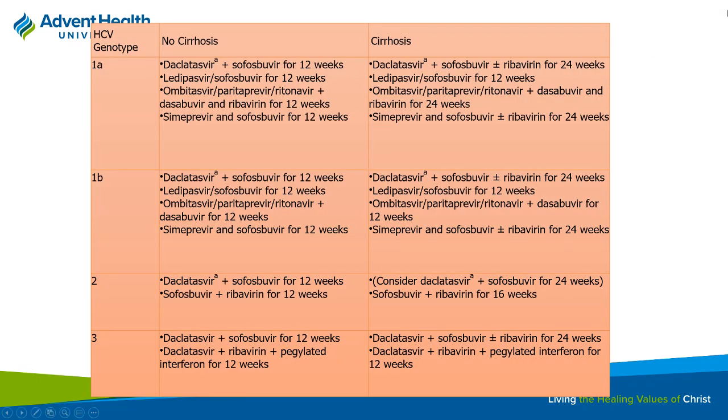So just to give you some examples of what this looks like, depending on the subtype you're dealing with, you may choose different regimens here. So for instance, if you have 1A or 1B, which is pretty common in the US, you may do daclatasvir plus sofosbuvir for just 12 weeks. If they do have things like underlying cirrhosis or resistance, this is where you can consider adding on things like ribavirin and then doing longer treatment times. So it's kind of the difference you'll see between those.